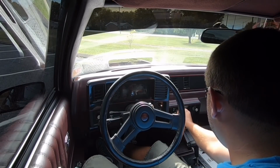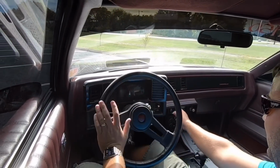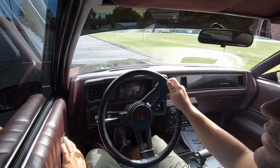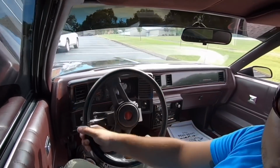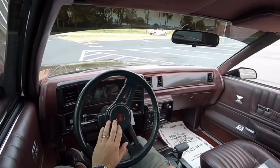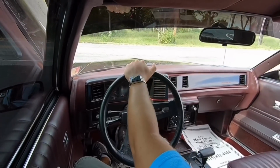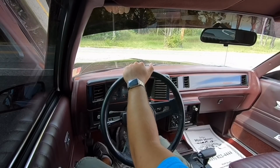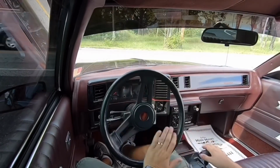Okay, let's get the AC back on. Man, it feels so good though. I was gonna go ahead and roll the passenger window down. That way you can actually hear the car instead of the AC unit blowing. Get us a little takeoff here. Well, maybe. 20 cars coming. Let's go to the right. We're gonna go a different route today.